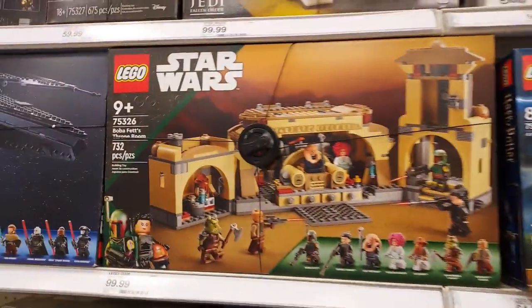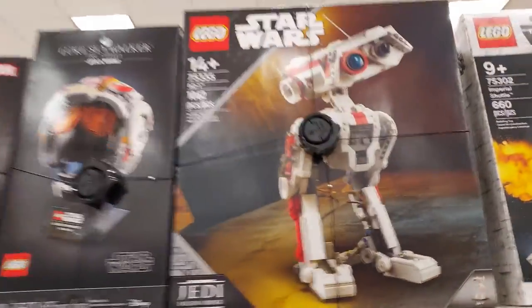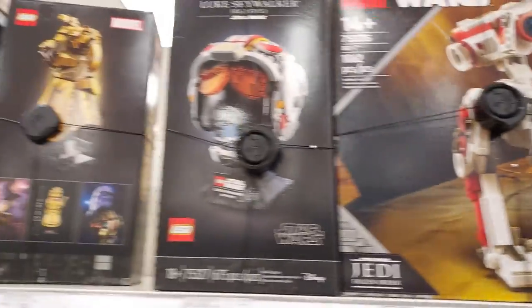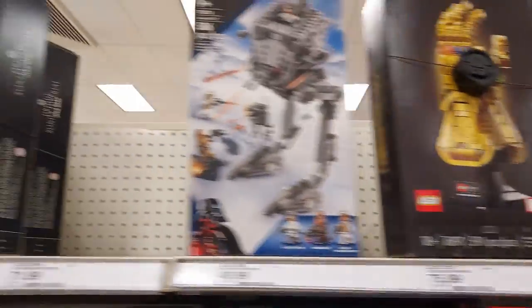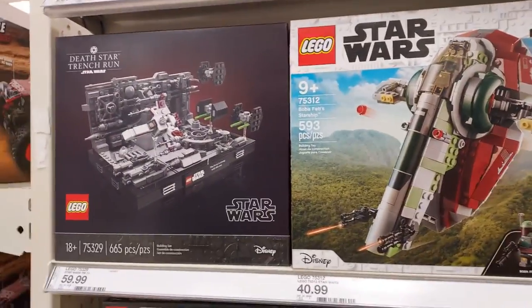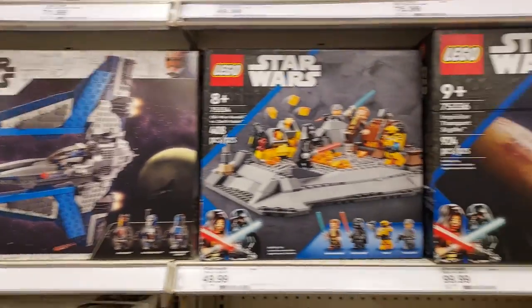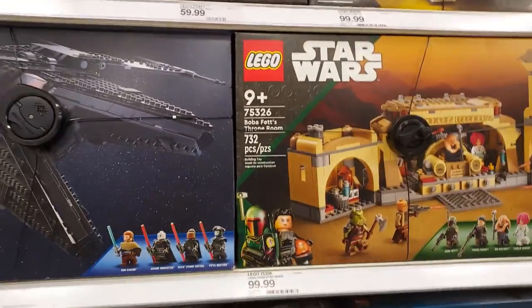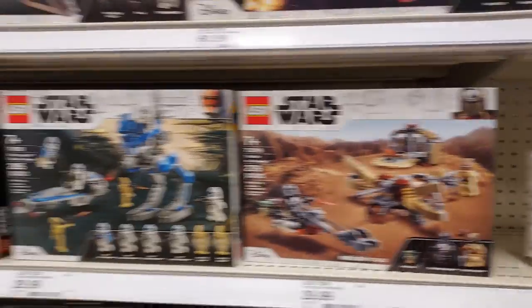And then for Star Wars, yeah. They have a whole lot of Star Wars. He's new. So if you're a Lego person, you want Star Wars, this might be the store for you. Check out the Star Wars. You can see that, a lot going on here. At this store, they have a lot of stuff.